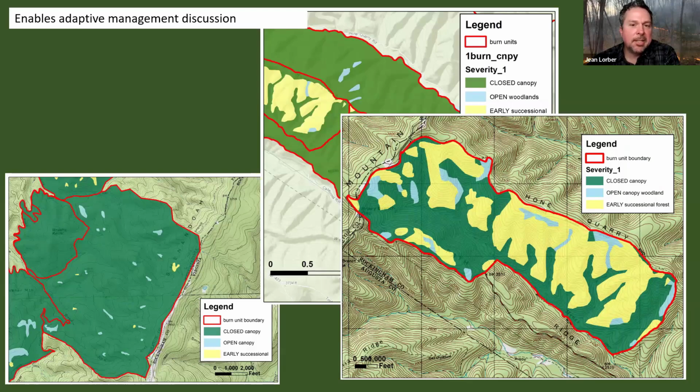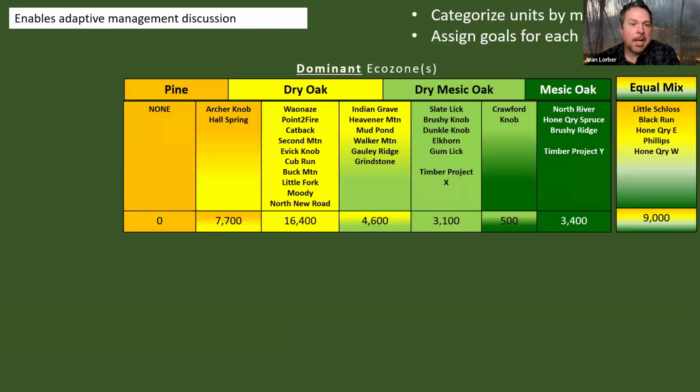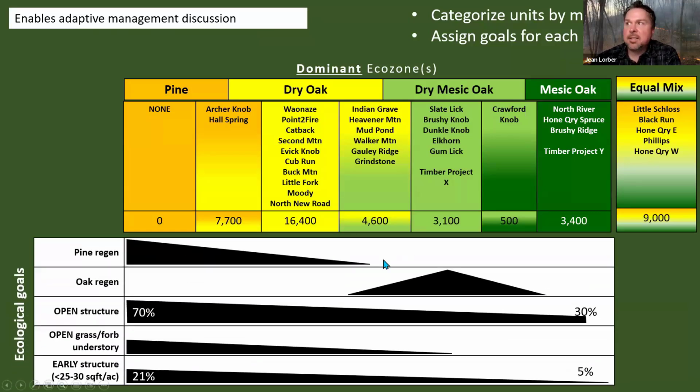And eco-departure gives you the context for choosing different outcomes, and have those in a consistent way across a whole portfolio. So what you're seeing on the screen here is one zone of the GW, so about 500,000 acres. These are all of their burn units. And we've been able to categorize all their burn units by the dominant ecozones, the dominant forest types. And then these ecological goals, like here we have open, and here we have 70% open as a goal on pine sites. Here we have 30% open as a goal on mesic oak sites.